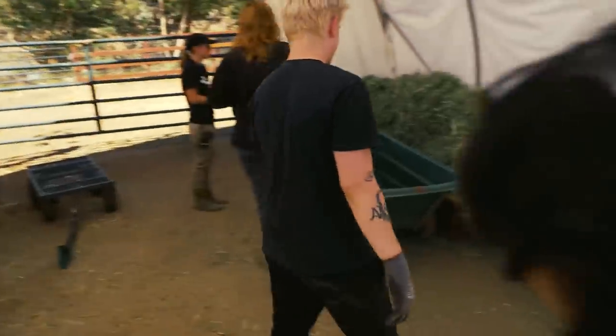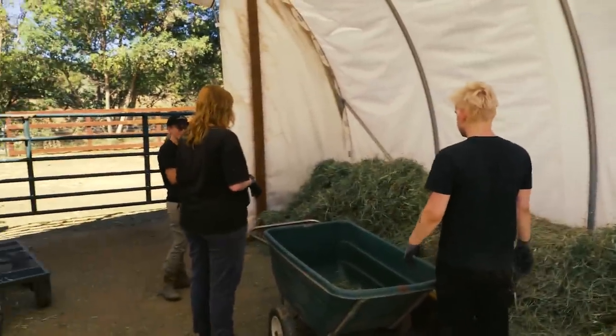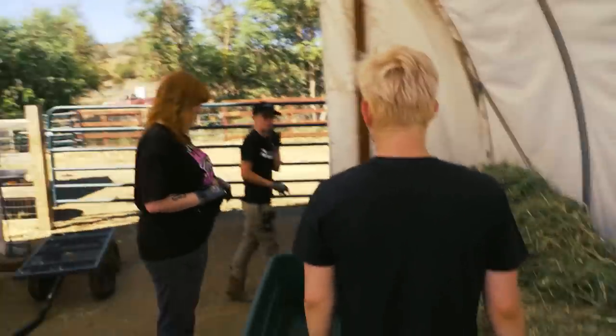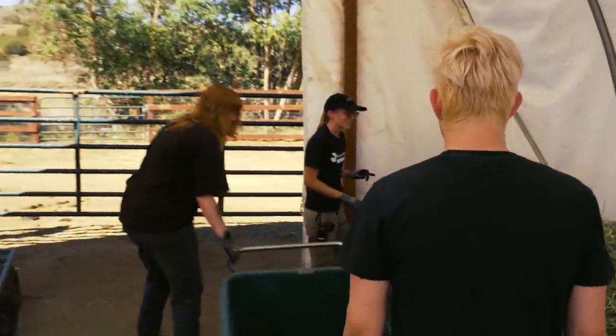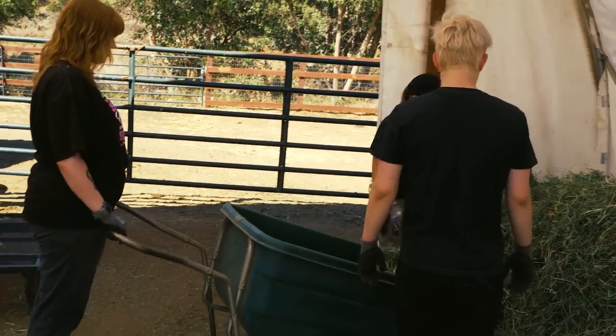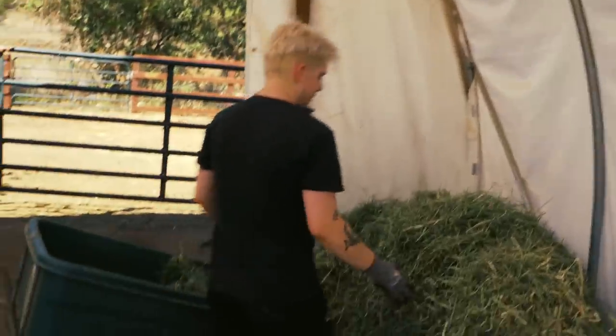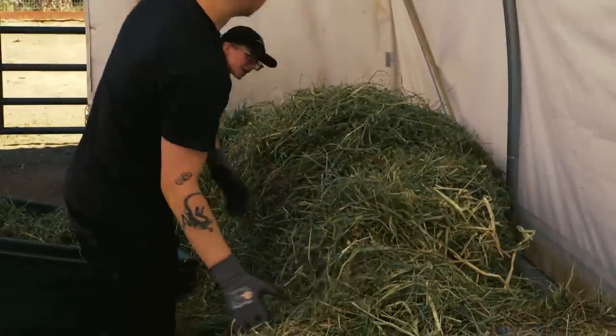Wow. All right, we had a little bit of a mishap yesterday where the cows got in here and made a bit of a mess with the hay, so it's a little bit messy right now. A flake of orchard to each of the horses. Cool. Estimate three flakes. All right. Three of those.